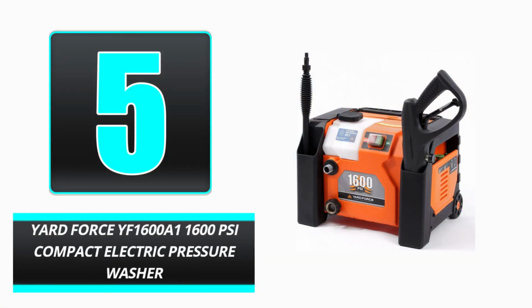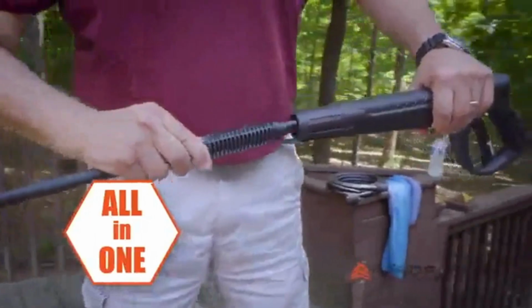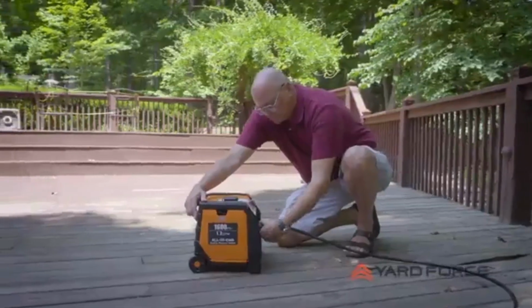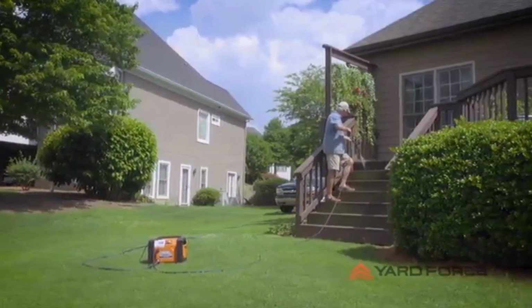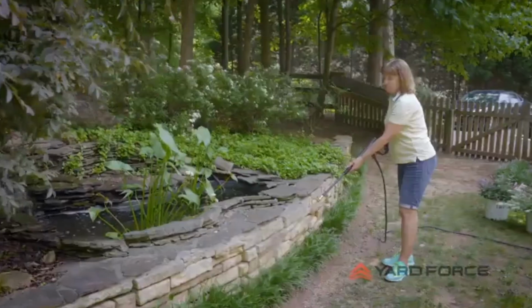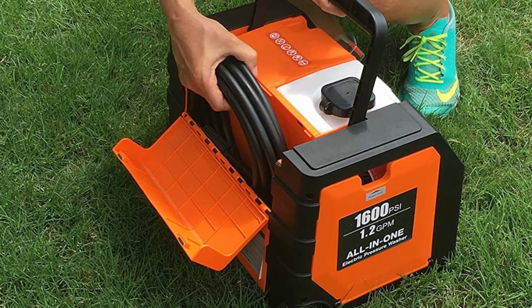Number 5. Yard Force YF1600 Aeon 1600 SI Compact Electric Pressure Washer. This high-velocity and high-complexity Yard Force YF1600 Aeon 1600 SI small electric pressure washer is a rare find. With its portable design, built-in storage spaces, wheels, and 32-ounce soap tank, you'll be ready to take on nearly any cleaning task. 2 quick connect nozzles, a soap nozzle, a turbo nozzle for cleaning hard surfaces, a trigger handle and wand, metal quick connect fittings, and no adapter are included in this comprehensive cleaning system. The unique construction of the 1600 PSI compact electric pressure washer makes even the most laborious cleaning task a breeze.